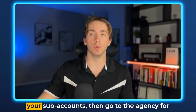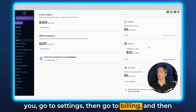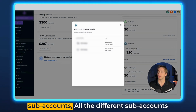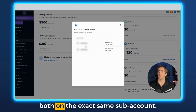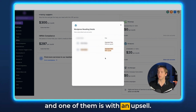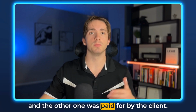And if you ever want to see an overview of all of the WordPress sites that you are selling to your sub accounts, then you can just go to the agency view, go to settings, then go to billing, and then you'll see on the right-hand side, WordPress. And you can see when you click show sub accounts, all the different sub accounts that you have sold these sites to. As you can see, we have our 2 that are both on the exact same sub account. One of them is without an upsell and one of them is with an upsell. Again, the difference between those 2 is one was deployed directly to the sub account and the other one was paid for by the client.